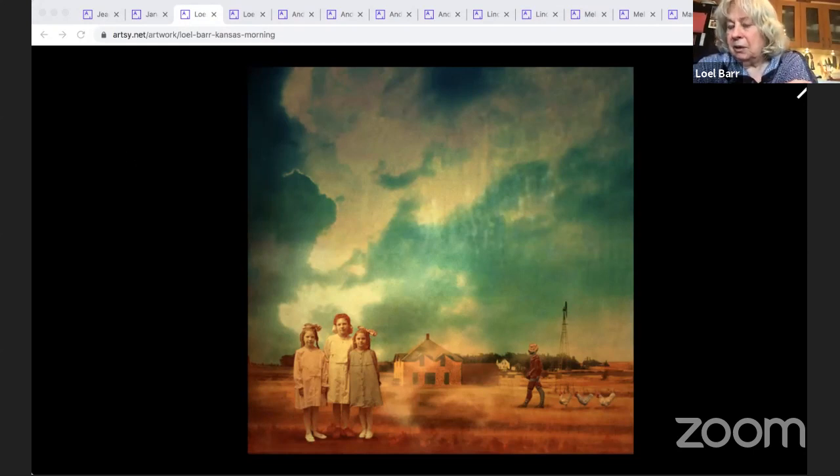And the girls I colorized. Those are my mother and her two sisters in the early 1910s. She was born in 1908, and that's her on the left with the pink dress, her sister Emma in the middle and Lois on the right. And the little guy leading the chickens, those were little toys I had that I scanned and put in. And why he's leading the chickens is up for somebody to tell a story about. Yep, I'm sure that's a story for sure.